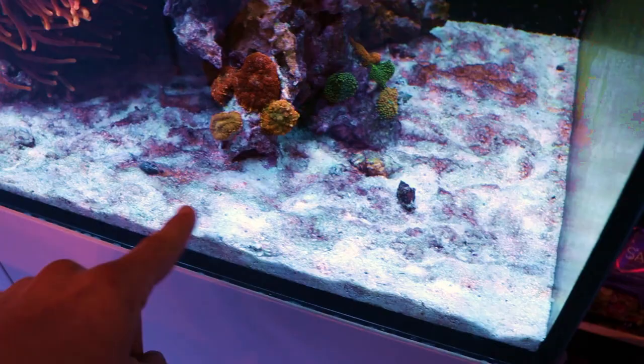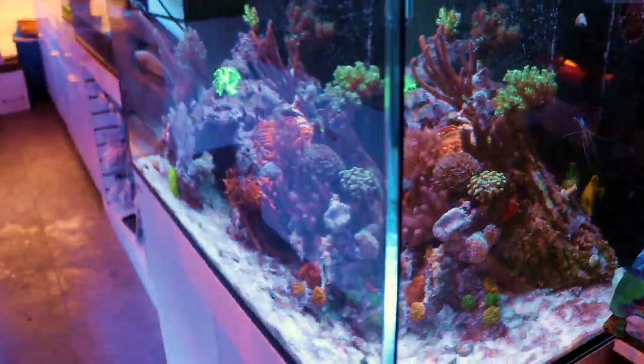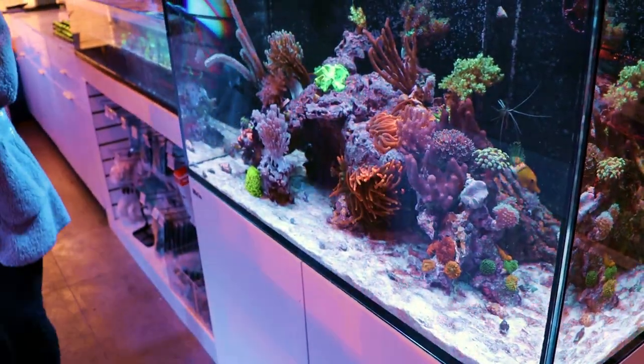What's this called? Diatom. We're having some diatom. You see, guys? Reefing fam, we're not perfect. I know it looks like it. We're about as close as it's going to get. We're not. Look at this.